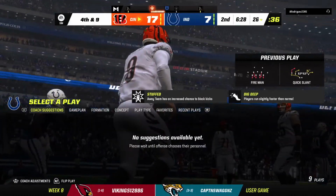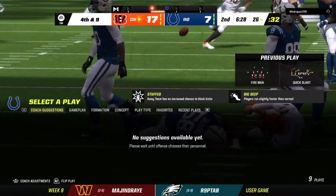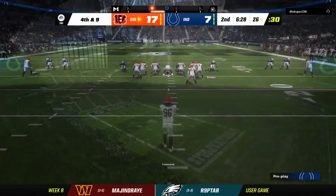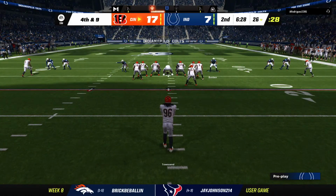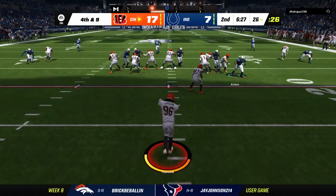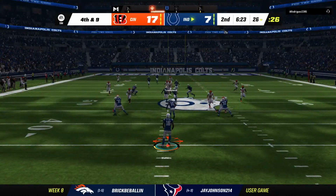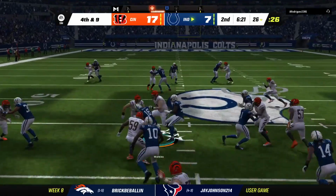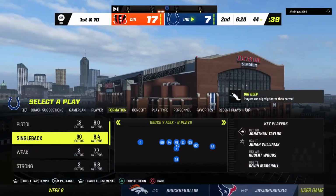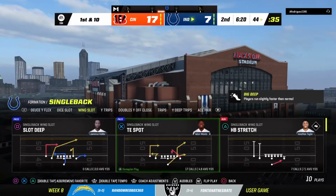That might be the third down stop that they needed because they've had a lot of trouble slowing down this offense in the first half. This might be their opportunity to get off the field. Here's Tommy Townsend on to punt. That'll go as a punt of 34 yards that time. And the Colts will go on offense here, 1st and 10.